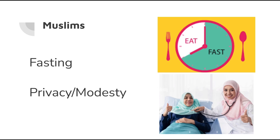Additionally, it's very common for a female Muslim to not shake the hand of a male healthcare professional. This should not be taken as a sign of disrespect or rejection. Instead, it's just a way to express their modesty.